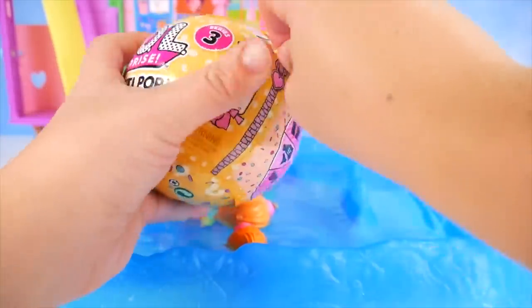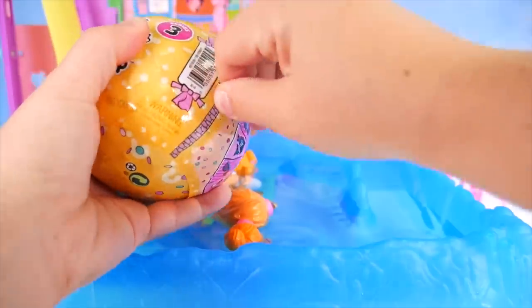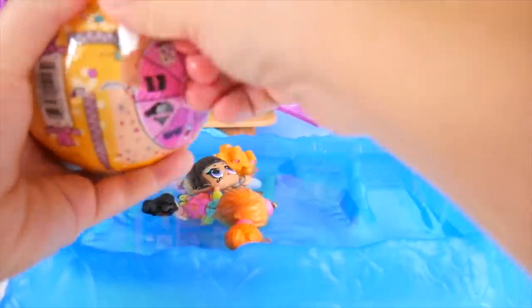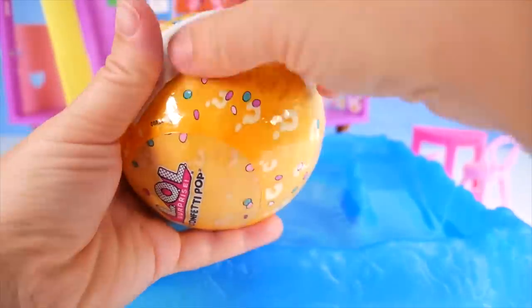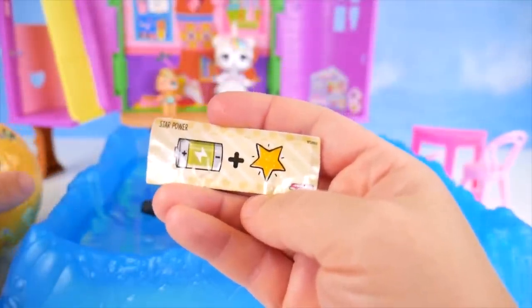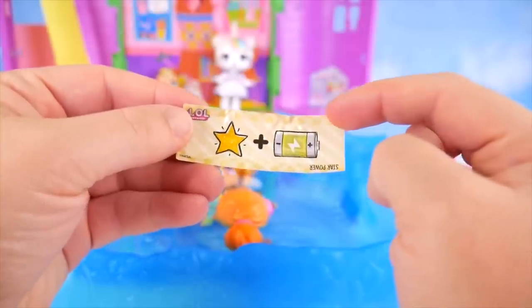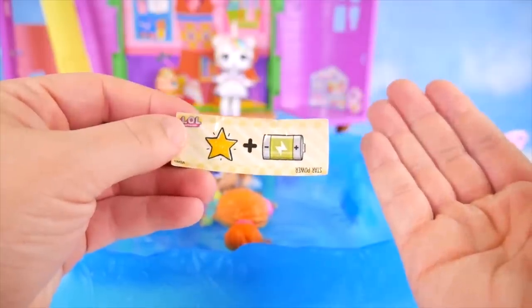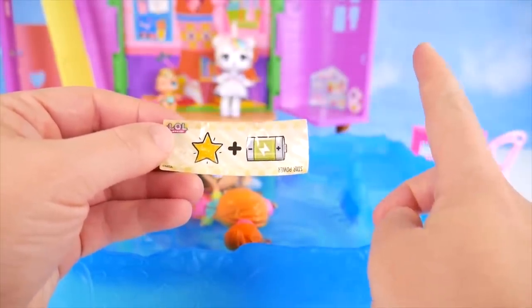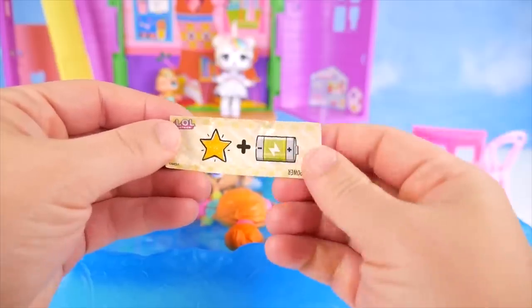Starting with the first layer to open. Peel. Come on. I'll just go around this way. Here we go, and we've got our clue. This says star power. This clue means we can either get angel, unicorn, or pharaoh babe. Who do you think it will be? Put your guess in the comments.